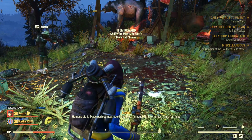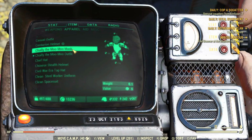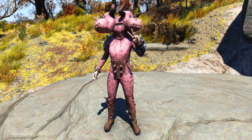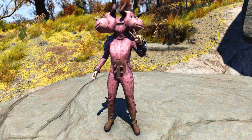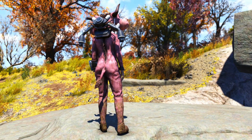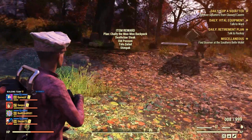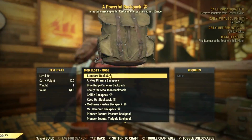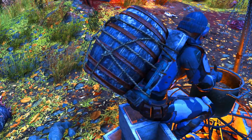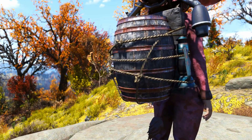Now, moving into the rarity territory, we have the Chally the Moo outfit and mask, which are 2 drops, each one with about a 9% chance to drop. It's basically a Brahmin costume and it looks really funny and cute at the same time, at least for me. You can also get a Chally backpack skin, which is basically a wine barrel on a small mattress with a lantern on the side. It's nothing too special, but it's clever and huge as well.